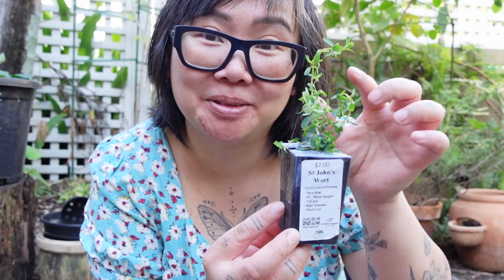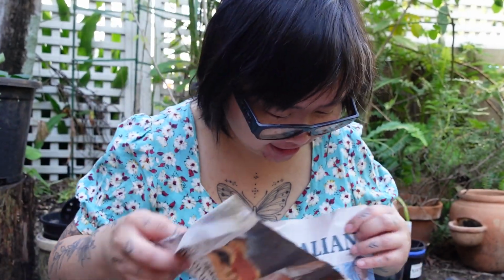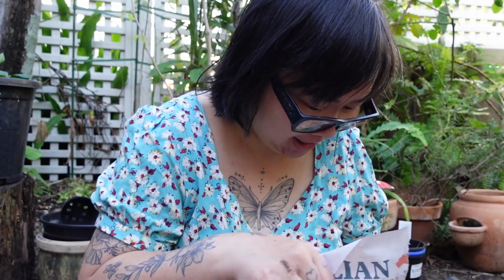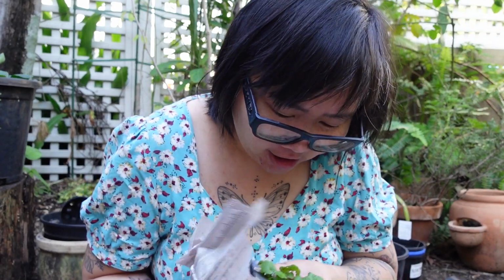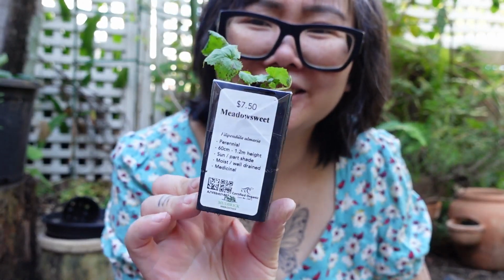I've never seen this plant before. It's St. John's Wort. Oh my god. I'm in love. Okay, what's the next one? Meadowsweet! Look at this!